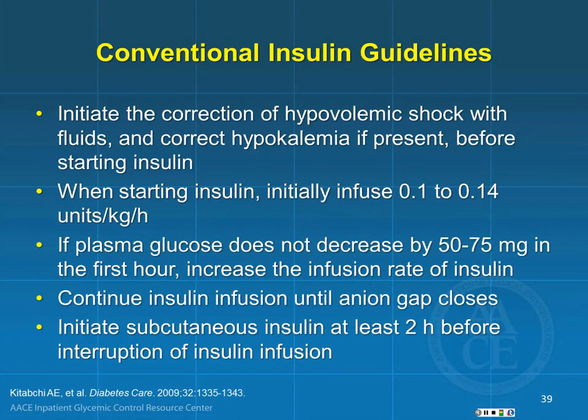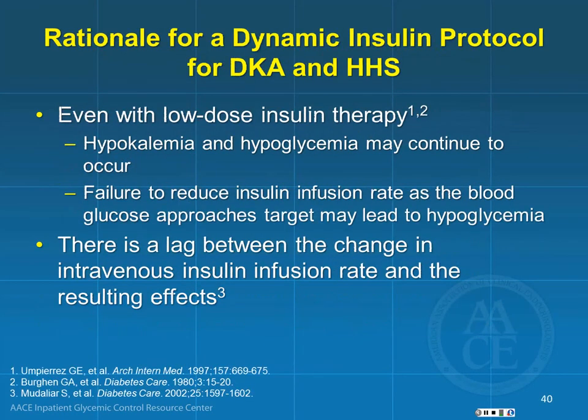So these are the conventional insulin guidelines. As I said, there are multiple protocols available, but the main thing is that in DKA, you first make sure that they get enough fluids, correct the hypokalemia if present, and start the insulin. So you're starting with this rate and then titrate it and make sure that in the first hour it drops 50 to 75 milligrams per deciliter, and then continue the infusion rate till the anion gap closes. And then initiate subcutaneous insulin at least 2 hours before interruption of the insulin infusion. That's another thing that is forgotten, and I'll come to that a bit later: it's important to overlap the drip and the subcutaneous insulin regimens.